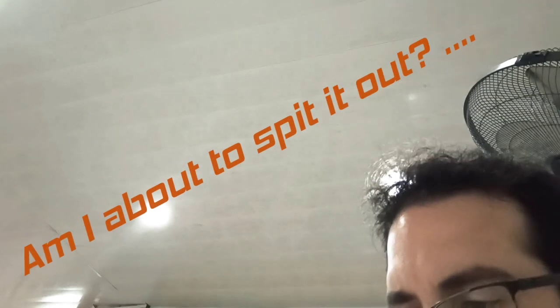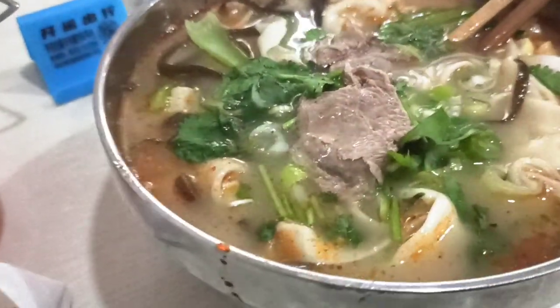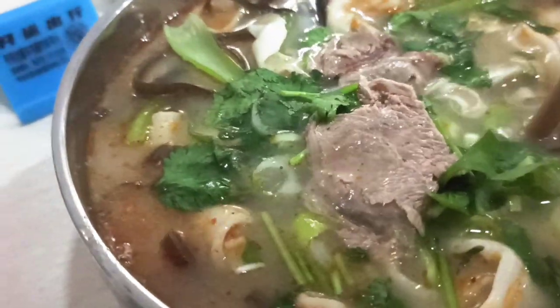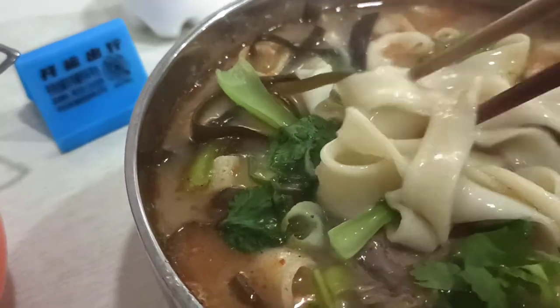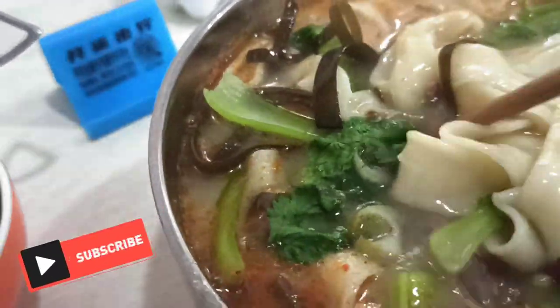If it's donkey, it's not bad. The soup you're supposed to slurp here. You know. Mm. Ooh, that's gonna leave a mark. It's good. It's very savory. Looks like we have some cilantro. Some nice flat noodles. And some, let's see, seaweed?